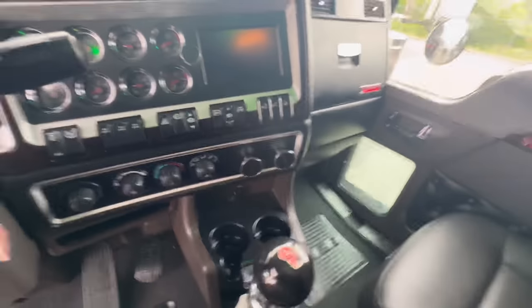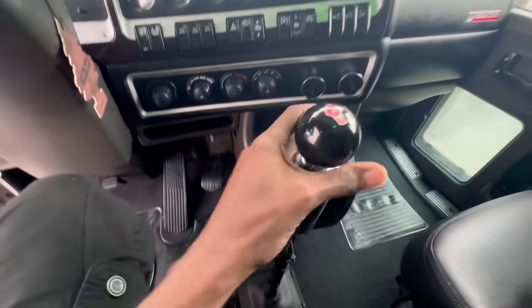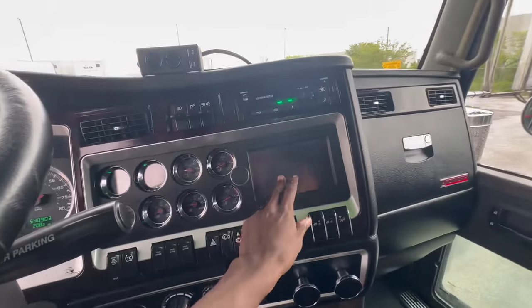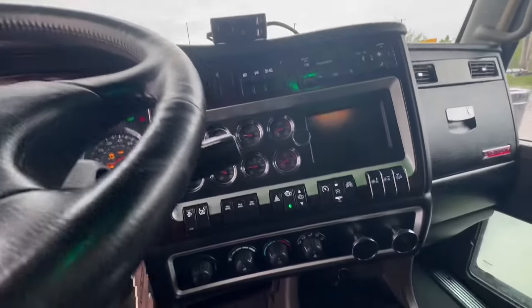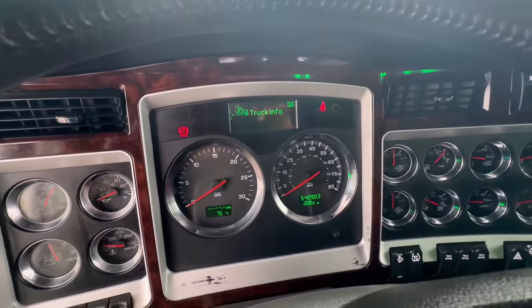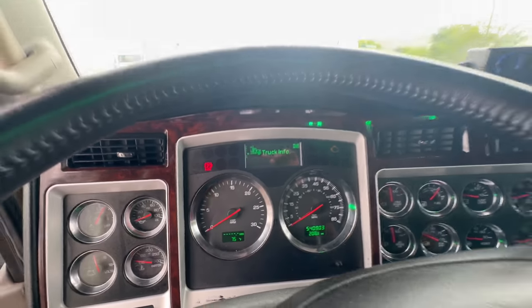This one has a custom shifter on it. Also has the navigation built in. Let's see how many miles. This one's got 540,000 miles on it. Way more miles.